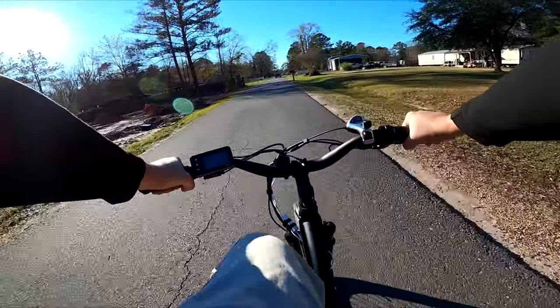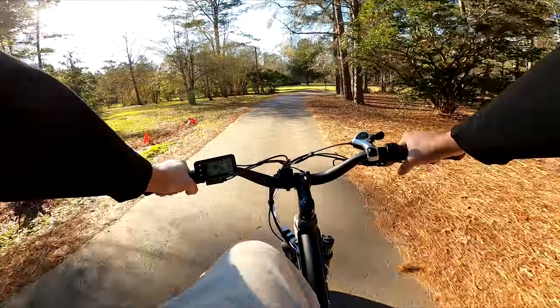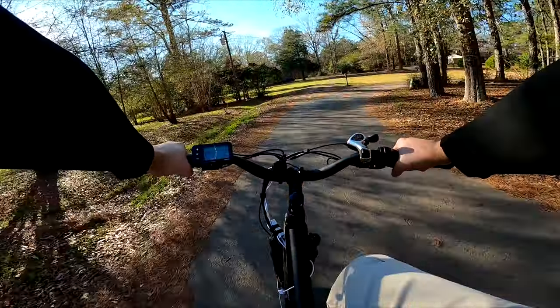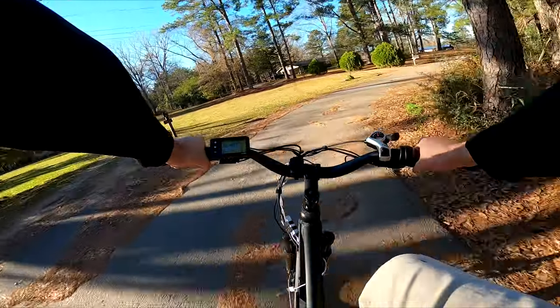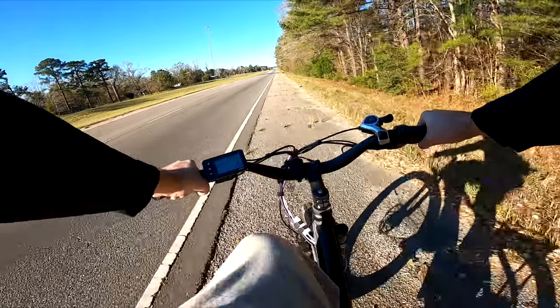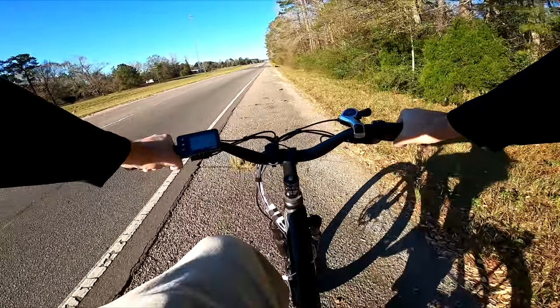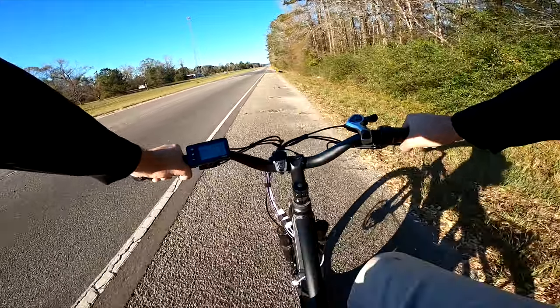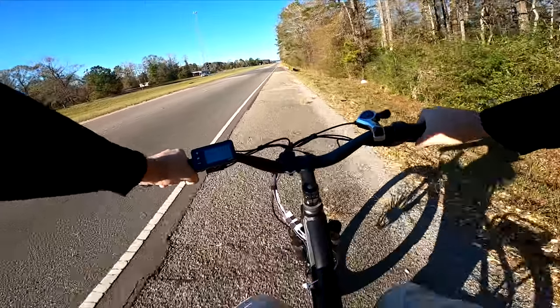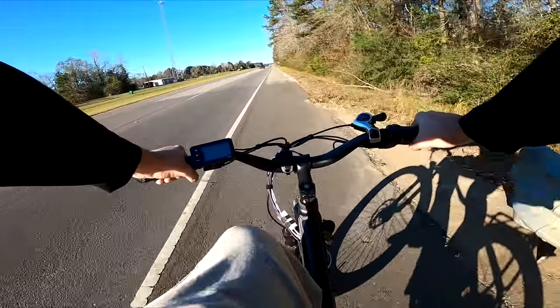Know what's down here. Never been down here. See how quiet this bike is. That legitimately has me impressed.